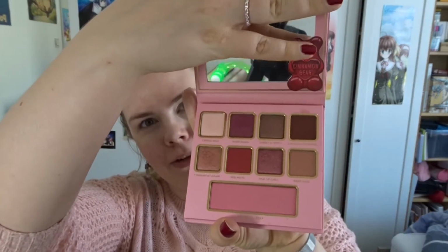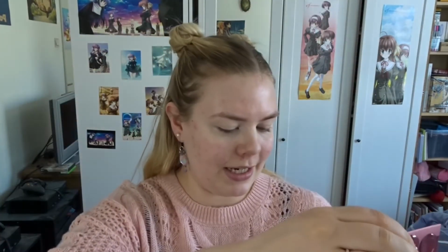Okay, let's get into the Gummy Bear palette. I chose this one because it has these fun red and pink shades, and you can also use the blush as an eyeshadow, so I think that's what we're going to do. I think I'm going to keep it relatively simple and then just add some bright lip and a lot of lashes, and not make it too complicated when you don't need to.